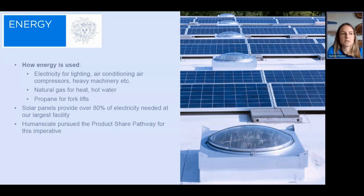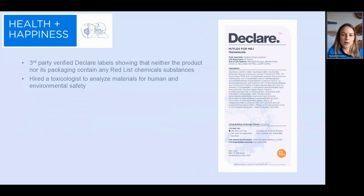So Humanscale has taken a strong stance to not include toxins in our products. And what that requires for us is understanding all the ingredients that go into our product. And many times that requires us to reach back out to our suppliers, all the way through our supply chain, sometimes to our 3rd or 4th tier supplier, to research and find out what exactly those ingredients are. And once we have that list compiled, we compare that to the Red List, which is put out by ILFI. And if anything were to pop up on that list, we then have to work with our suppliers to remove it. There have been a few instances where that's happened.